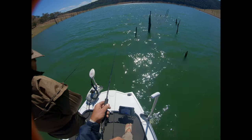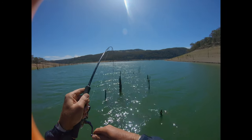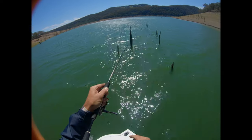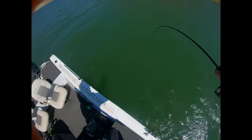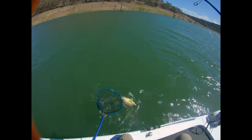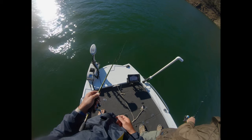Oh, far out, man. Must be just grabbing the tail. Oh, not the big girl again. That's a bit of orange on the head, I think. Here he comes.